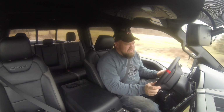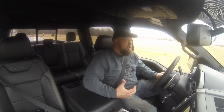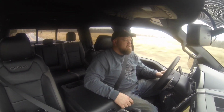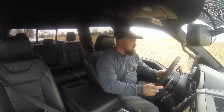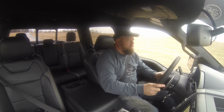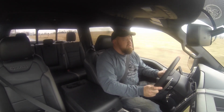It's a different breed though. You may not be getting that big V8 sound that you're kind of used to from a truck, but now you're getting that turbo sound, which in my opinion makes up for it. And that turbo power. The shifts are like butter. You barely even notice it until you realize you're going a lot faster than you should be.